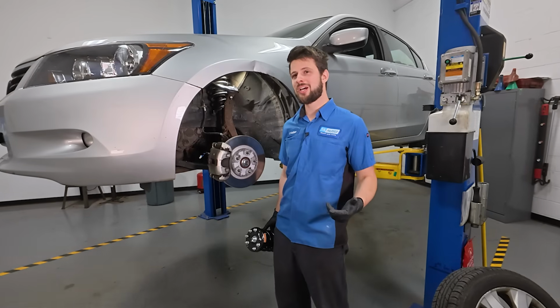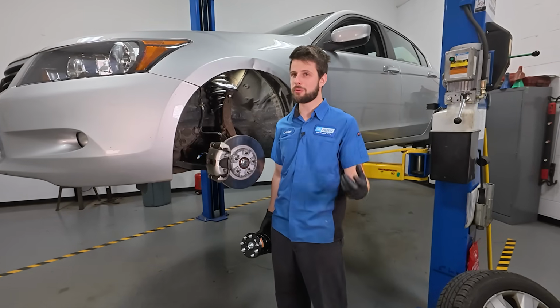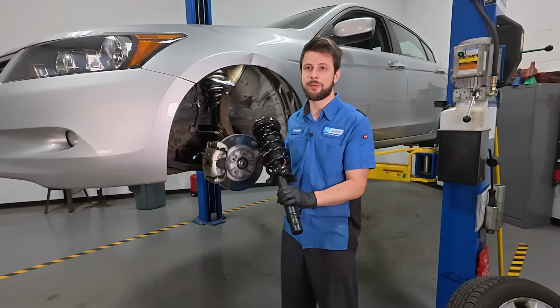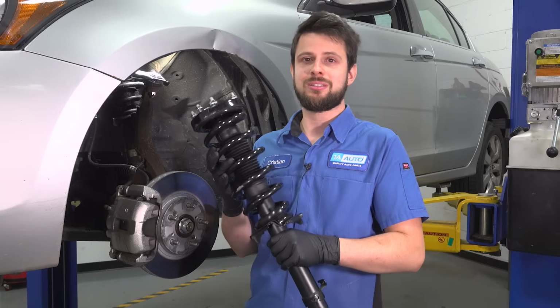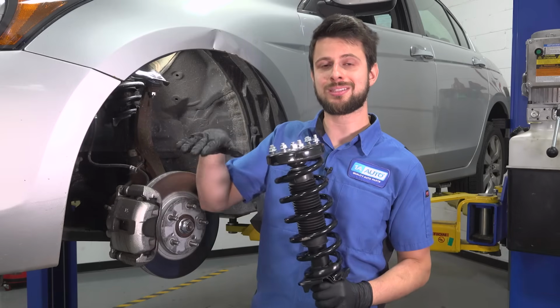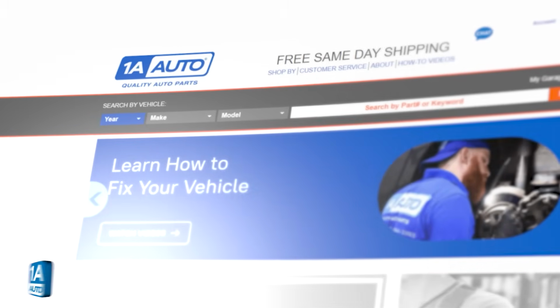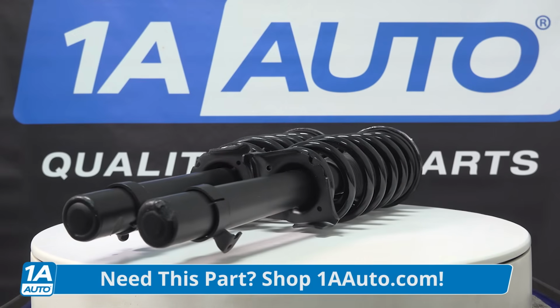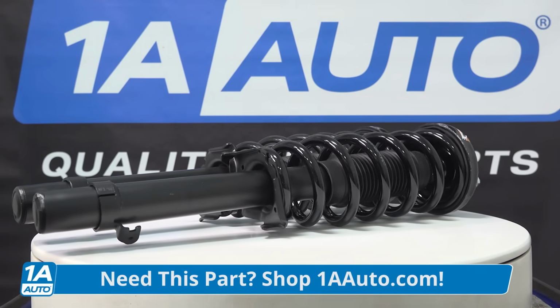Inspecting your vehicle periodically can help you avoid surprise repairs in the future if you find something like what we found here. It's important to replace these left and right at the same time so that you can have a vehicle that rides nice and even. Now you can get this easily from oneauto.com because the kits that are available there will come with both struts in just one click of a button.